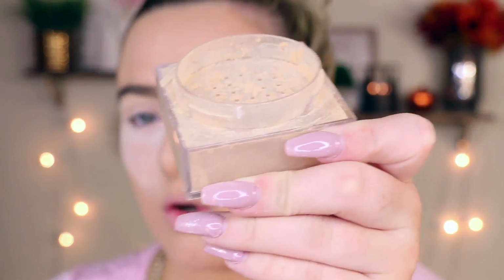usual Maybelline powder. Go ahead and take this loose powder brush and just dip it in there, and then I will just go ahead and pat all over my skin. And while I'm doing that, I also blend out the, I almost said baking powder. It's not really baking powder, but I go ahead and blend out my Sonia Kashuk powder.